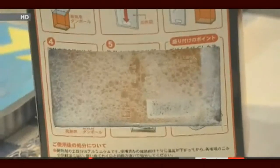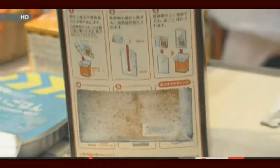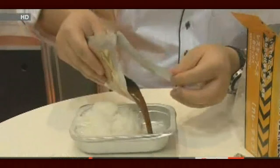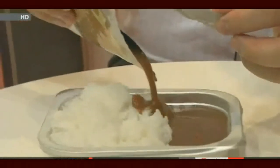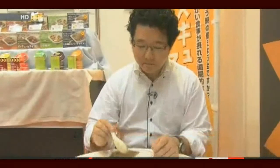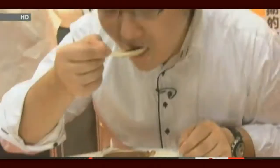These products are designed for those who find it hard to live on canned biscuits and other emergency food. Some of the meals sound pretty good: hamburger steak and curry. A chemical reaction in the pouch warms the food. We've waited about 20 minutes. The food is now ready to eat. It's hot and tastes almost as good as a freshly cooked meal.